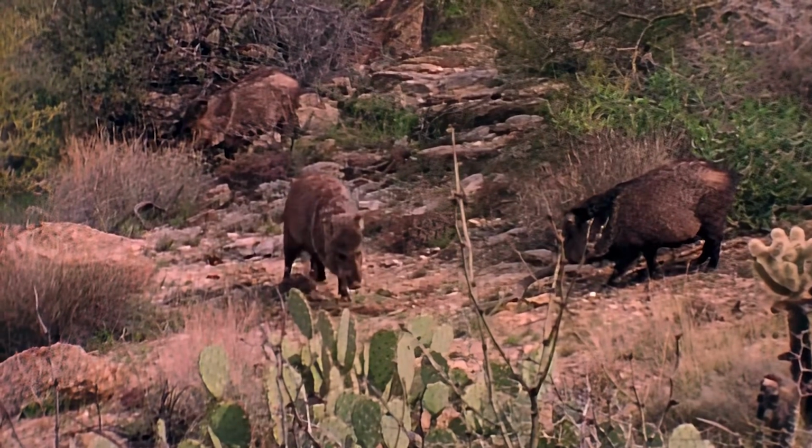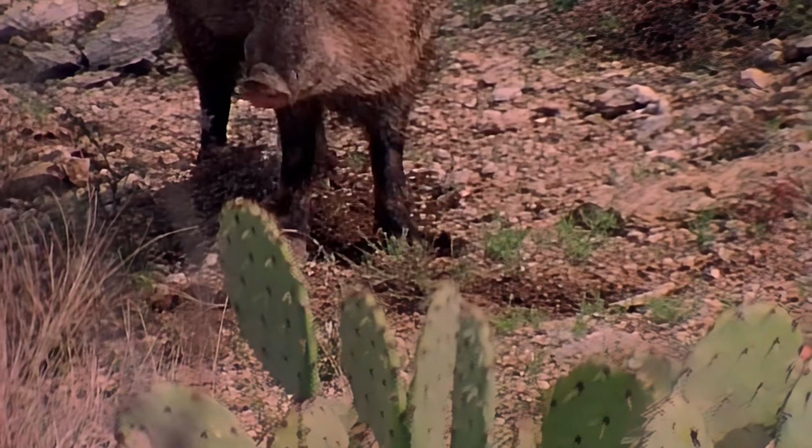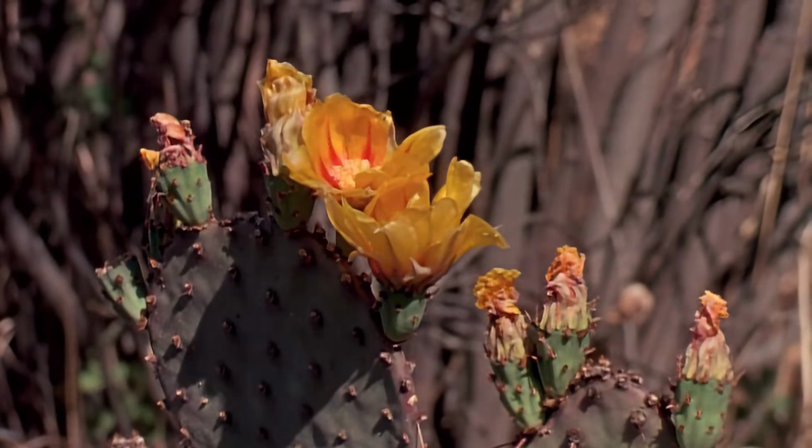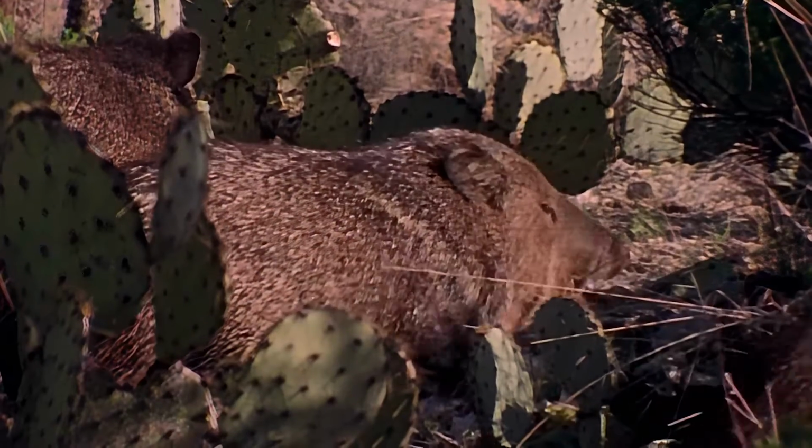Javelinas are one of the few wild animals that can eat cactus, stems, spines, and all. The spines are actually leaves where photosynthesis takes place.